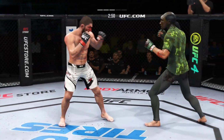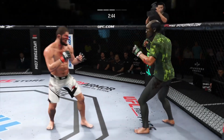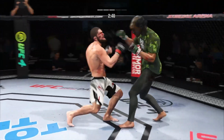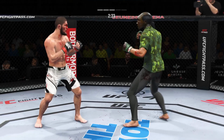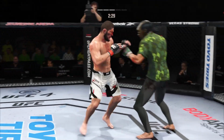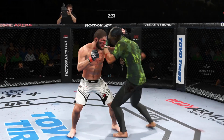Well, it's all pace and pressure down the stretch. He is really lighting him up now. A little single collar tie there. Slips that left hand. Oh, nice connection there with a punch, DC. Great time to land that punch. Liver kick. Oh, lands a vicious uppercut to the head. Beautiful uppercut. Shades of Mike Tyson on Punch-Out back in the day.